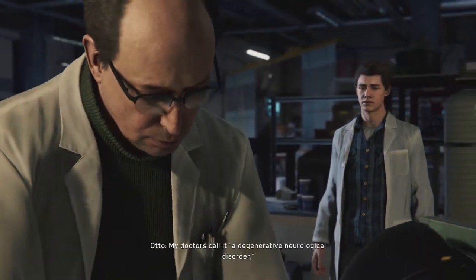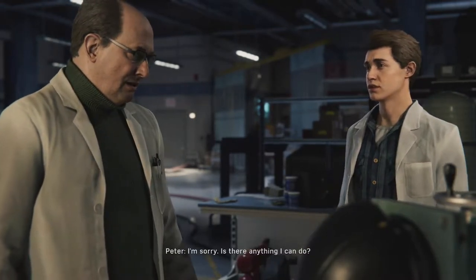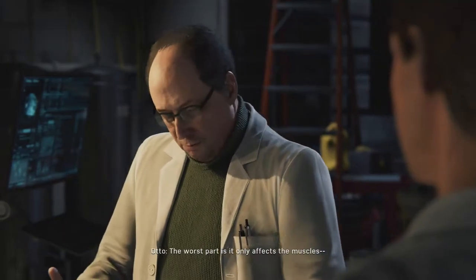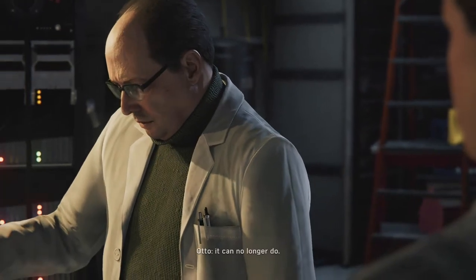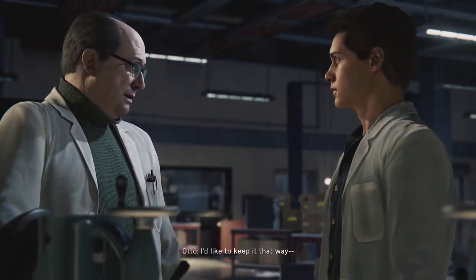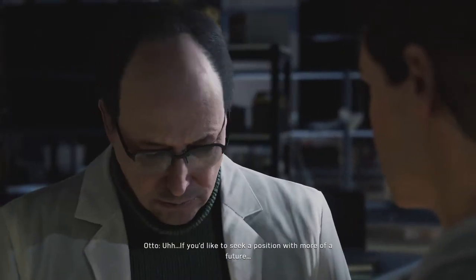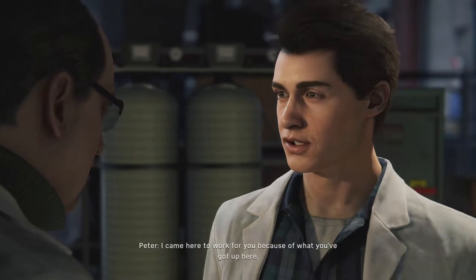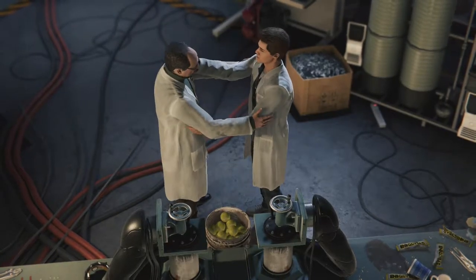My doctors call it a degenerative neurological disorder. That's why the arm twitched. Probably caused by overexposure to toxic chemicals in my reckless youth. Sorry, is there anything I can do? You already are. The worst part is it only affects the muscles. The mind continues to work, but it can no longer do. That's an interesting twist on it. I'd like to keep it that way. Of course. If you'd like to seek a position with more of a future... Oh, come on, Otto. I came here to work for you because of what you've got up here. And that's not going anywhere. So neither am I. You're a good man, Peter. Please keep it that way.